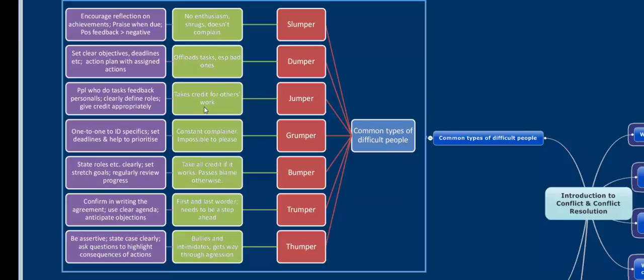But at a structural level, what you can also do is ensure that all the roles are very, very clearly defined, and that allows you then to give credit appropriately. So if Bob didn't do his task and you've got feedback directly back from Sarah, Jane, and so on, then you know who you can give credit to and who you don't need to give credit to.